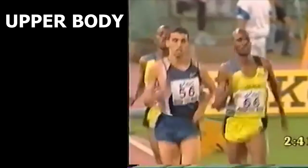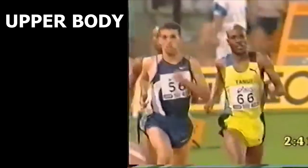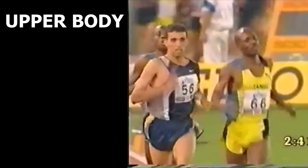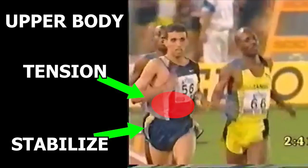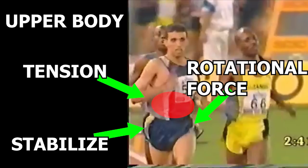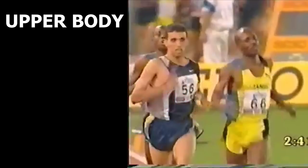I mentioned before that you want to stabilize the trunk, but you don't want it too stiff. This rotational movement allows for tension in the core to help stabilize the pelvis against the rotational forces acting upon it from the leg movement. This is similar to what I mentioned about the arms.